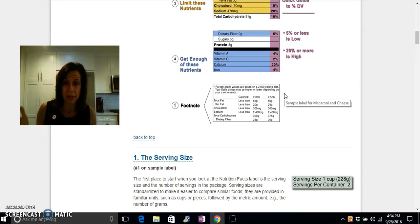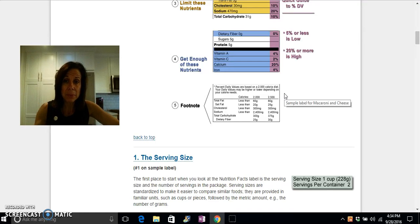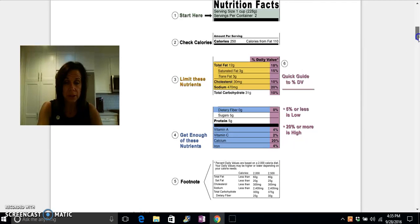Maybe you're on a 2,000 calorie meal plan and this works for you, but most people are not necessarily. So what does that mean? That means you have to do more math. If you are on, say, a 1,500 calorie meal plan, you would be increasing the daily percentage value because it's only going to be on 1,500 calories instead of 2,000. So you have to say, all right, if the 12 grams is 18% of the total, you need to increase that by another 25%. So you may be closer to 22% of the total percentage daily value. I hope that makes sense.